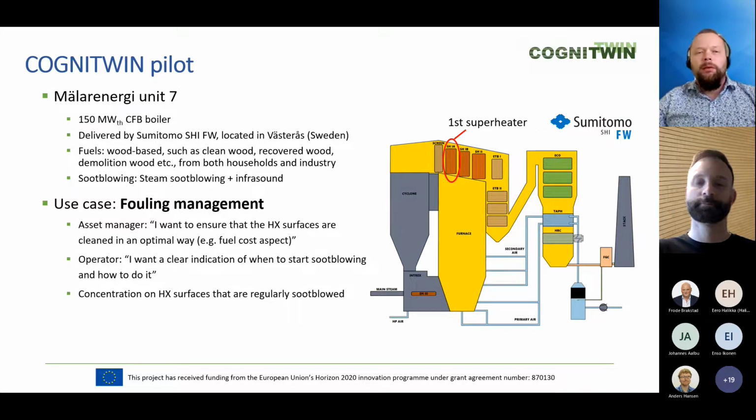Then on the operator level, it would be useful to just have a clear indication when to start the process of soot blowing and how to do it.